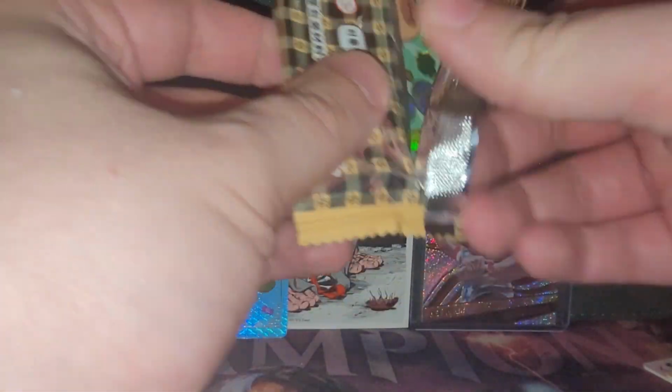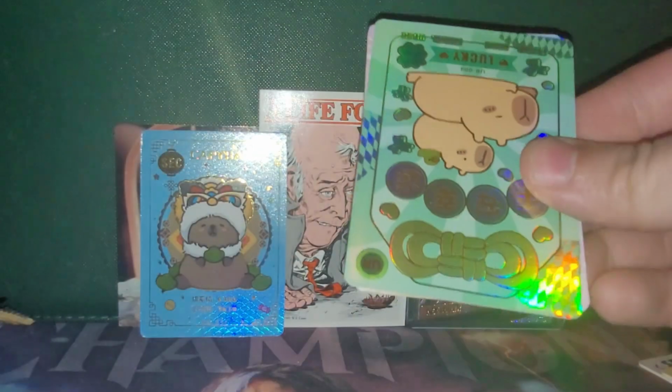Do you like capybaras? When you go to the zoo, are you like, whoa, let's check out the capybaras? I am.